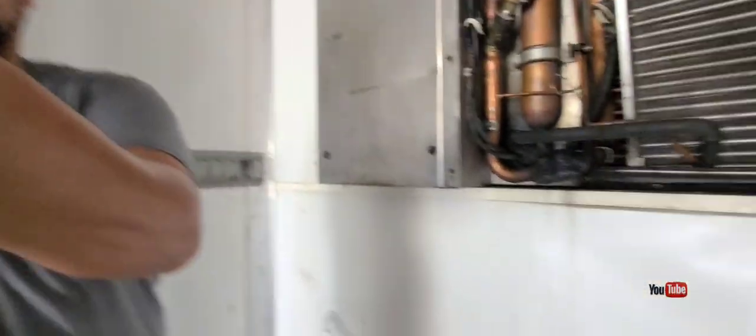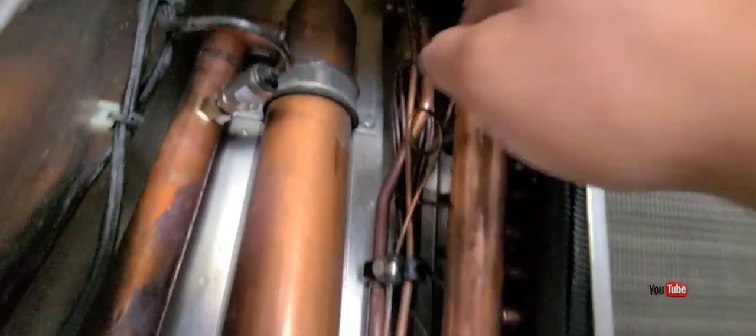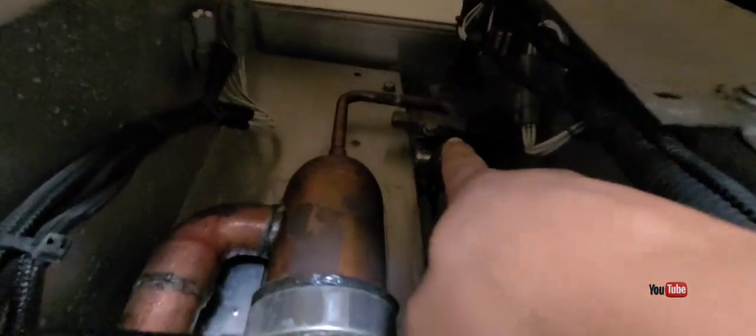And he found out that my expansion valve is leaking. I think he said it was stuck in the closed position. So what it's doing is leaking. Let me show you guys. It's leaking the Freon right on the line. That's the expansion valve right up there. Not a lot of lighting right there. See? So it's starting to leak.